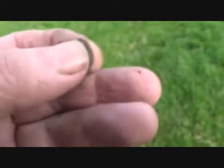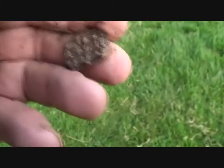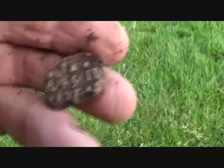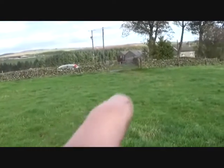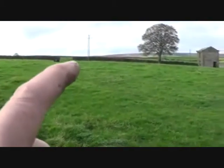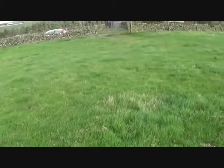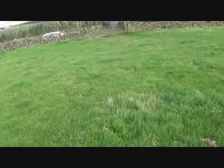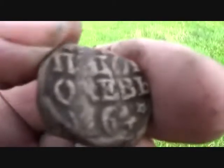And another one. Where's the date? Not too sure. Again, I'm coming down to the gate. I came in through that gate and I walked up to that gate, see? And that line there, I missed them. They weren't over there. So it's very, very easy to miss these things.